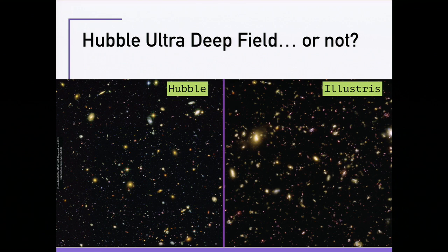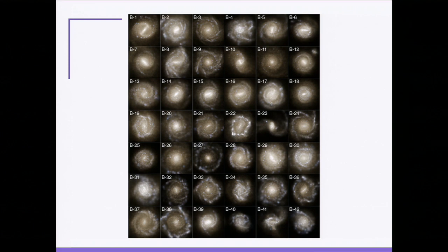And again, like I said, these are actual simulated galaxies. These are no longer observations. So we're getting to the point where we're now thinking we're doing everything okay with disks of galaxies.